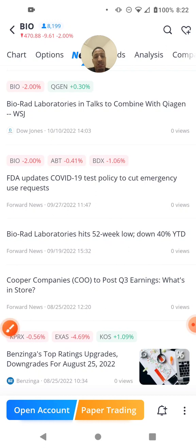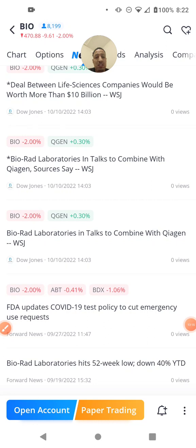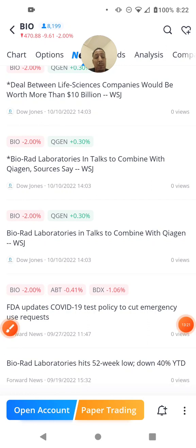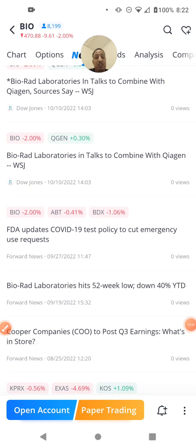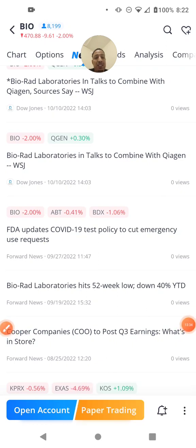So anyhow, I just want to browse at major news. So it's talking about posting earnings. Anything that has to do with the government, FDA, that's usually a big flag. Oh, it doesn't say what companies. So FDA updates COVID-19 test policy to cut emergency use requests. So they were cutting, I guess, COVID-19 testing. That's what I'm gathering from the title.